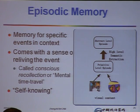Here in our CAM system, we have the episodic memory. For this episodic memory, we use two levels. At the lower level, we use a scene representation. At the top level, we use logic.